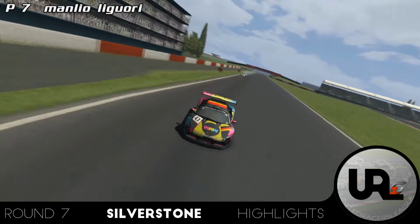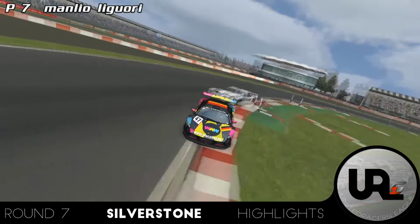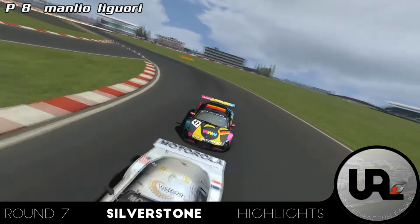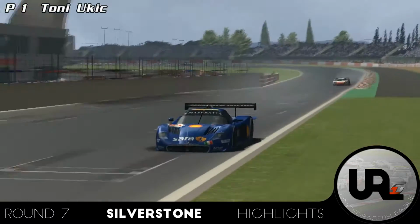Then Magnus Liguori in tricky conditions. Most of the drivers started on slick tires. Had a big slide here in Laffield, and Michal Klisch was there to take that 7th position from him.